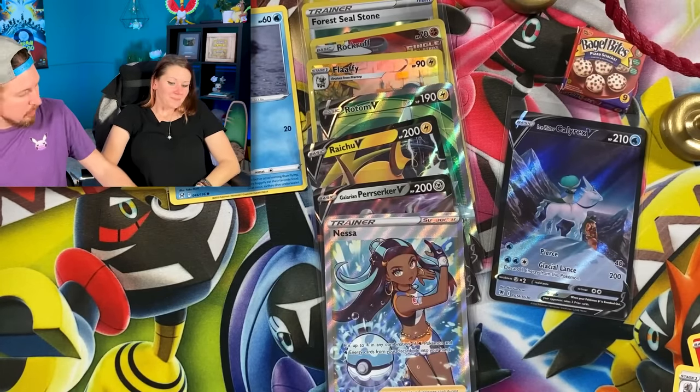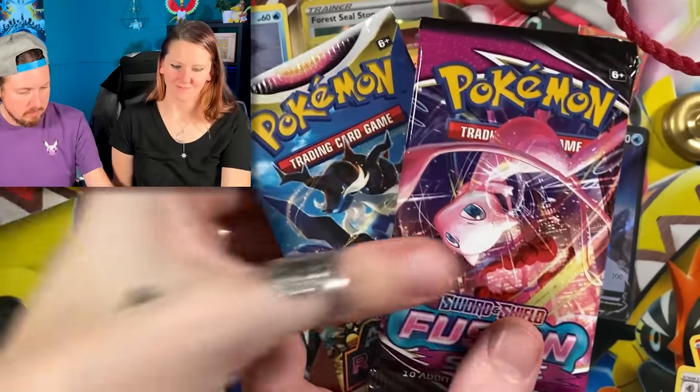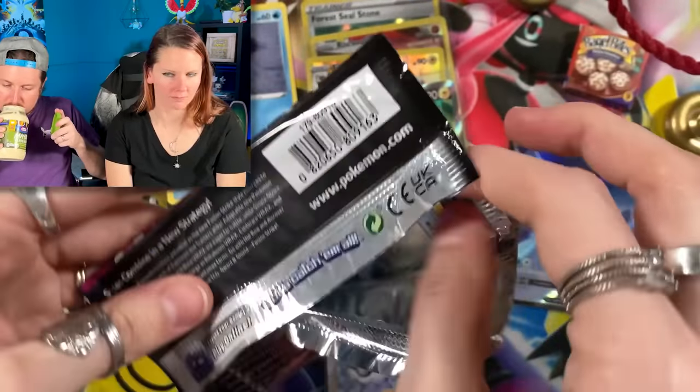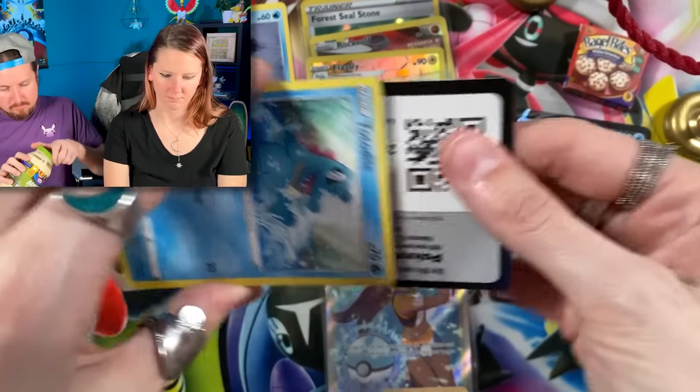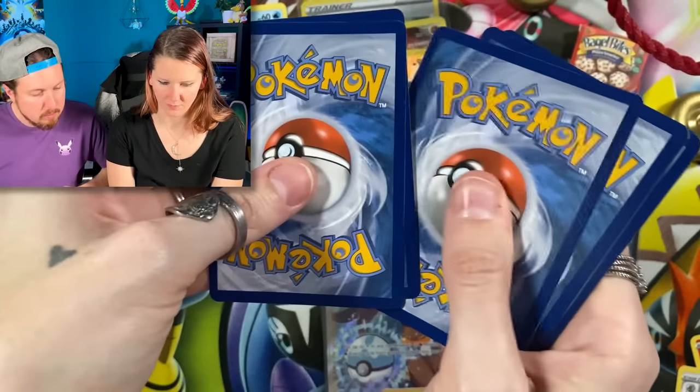Go ahead and open up your booster packs next. You got Fusion Strike. Open up both. Start with Fusion Strike. That's fine. I'm just seeing what I'm getting into over here. Just seeing what's up. All right.